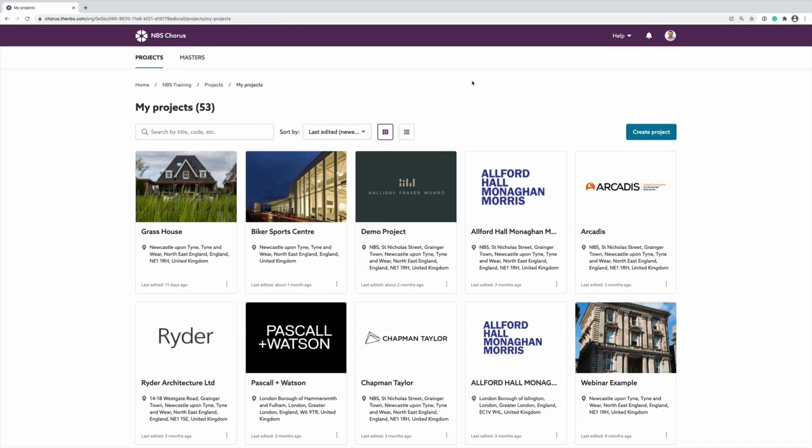And the first thing I have to mention is that the Masters feature within Chorus is a Chorus Level 2 or Chorus Level 3 feature. If you have Chorus Level 1, you currently will not have access to Masters. If after this session it's something that you think would be beneficial to yourselves, then I would advise that you talk to your account manager who can talk through Masters with you and can sort out an upgrade to Chorus Level 2.